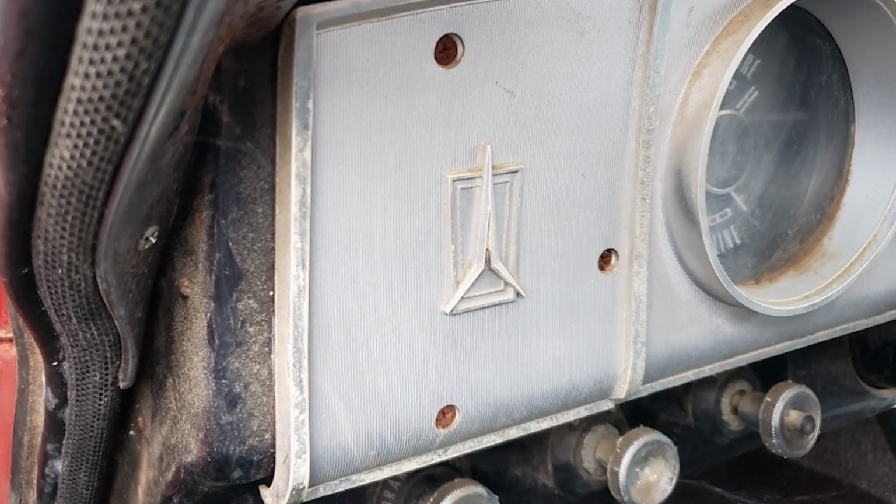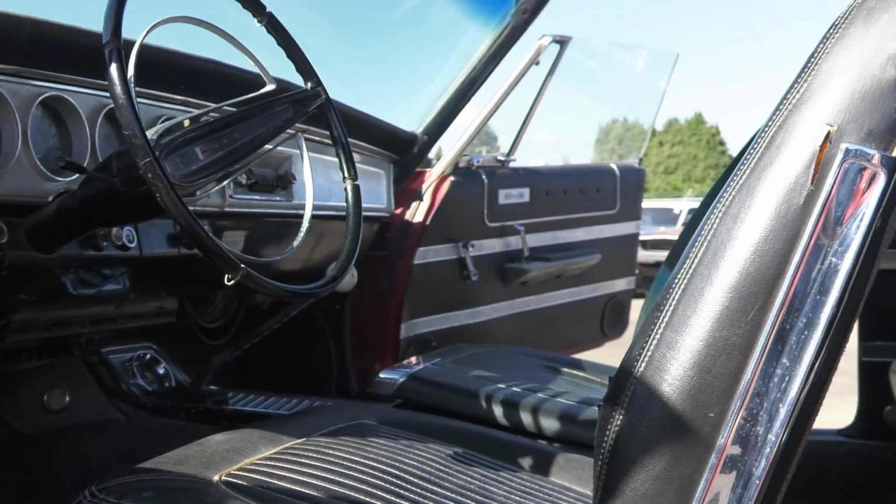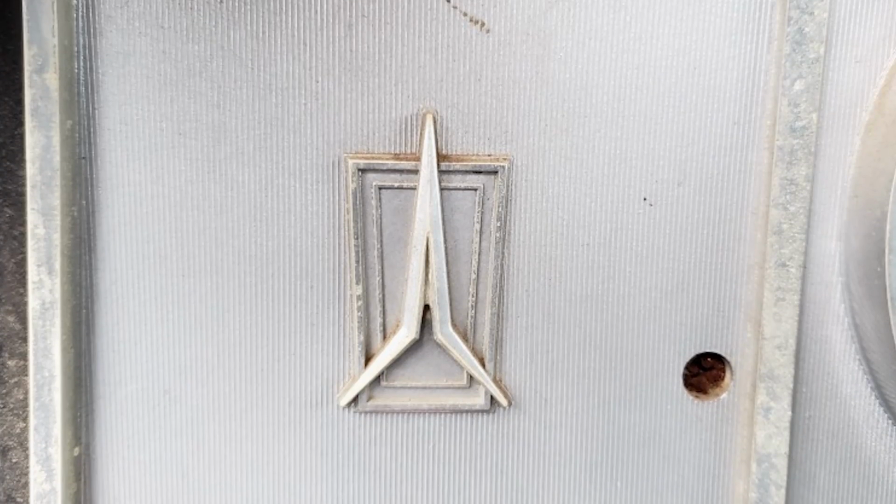So if it was a car, all Sport Furies got a console, whether it was automatic or 4-speed. But if you backed it up to a Fury model or a Belvedere or Savoy, it was an automatic, that's where the push buttons would go.